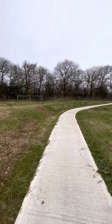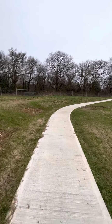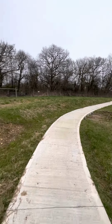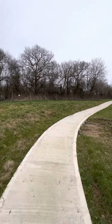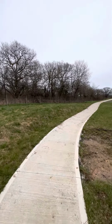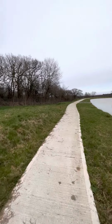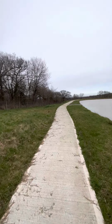So let's talk about the stock of fish within this lake. So I mentioned the fact there's some little orf and rudd. They're not in here necessarily to be fished for. That's purely food for the several hundred catfish that are in here, which range in size from a few ounces all the way through to 25 pounds.